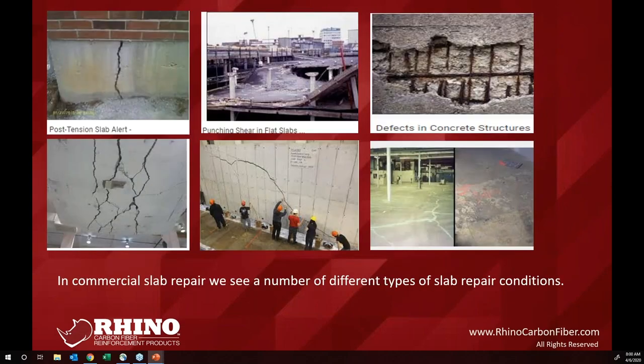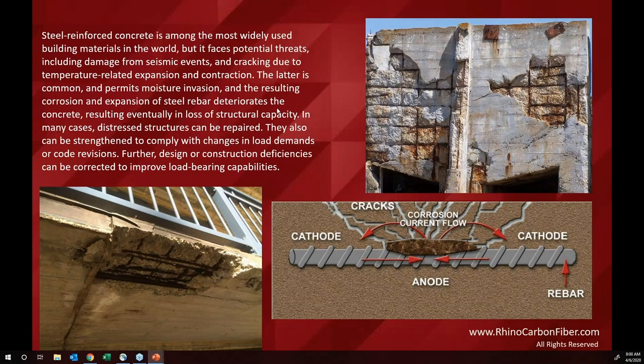So jumping right into slabs, we see a bunch of different kinds of slab damage and repair conditions, and not all of them are exactly what you think they are. Starting at the upper left, post-tension slab alert. This is actually a post-tension slab where one of the tensioning tendons had snapped. It created slab damage that went all the way through. This is punching shear. As you can see, the columns are still here. They kind of punched through. That's something that we see quite commonly.